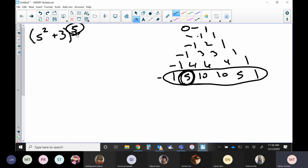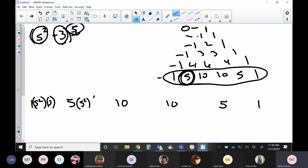So I know I'm going to write a 1, a 5, a 10, a 10, a 5, and a 1. The first thing I'm going to start with is this is my first one, s to the 2nd. 3 is my second part. So I'm going to write s to the 2nd and then a 3. Every one of these is getting an s to the 2nd and a 3. That's an s, by the way.